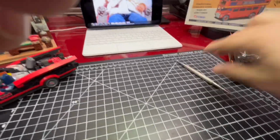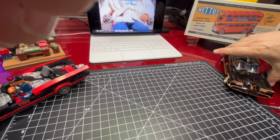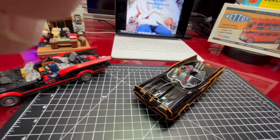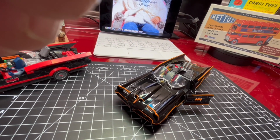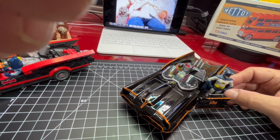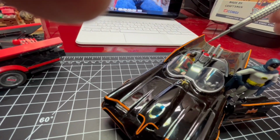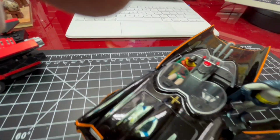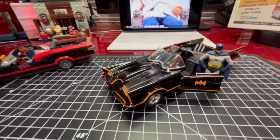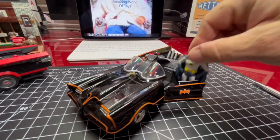Next into the arena to be judged is the 1/24th scale Jada Build and Collect classic TV series Batmobile and Batman. And actually, interestingly enough, I did a review of it, so I won't go into too much detail on it, but it says Batmobile and Batman, but there's actually a Robin as well. You do get a Robin in this. Same thing again, lots of nice detail. But no playable features. And also, Batman doesn't fit into the Batmobile.